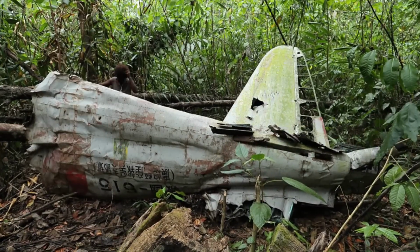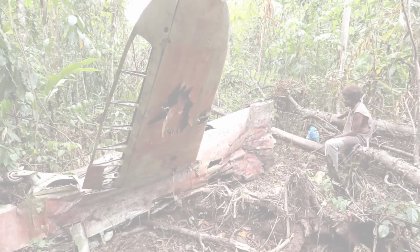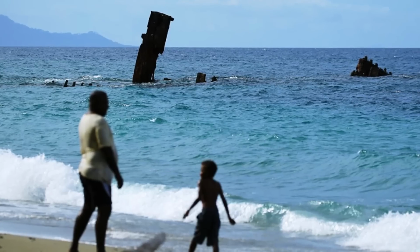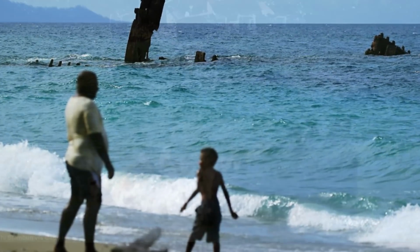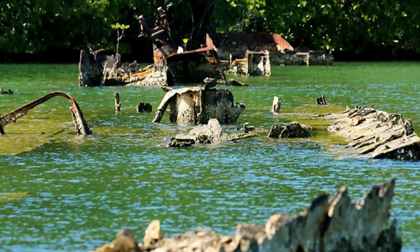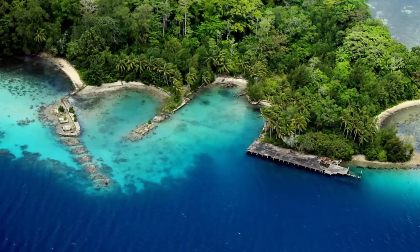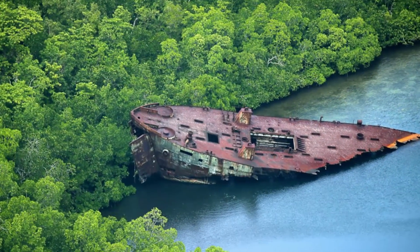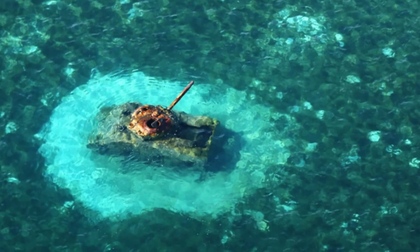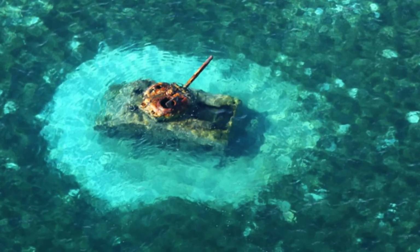Here in this photo, we see an Imperial Japanese fighter plane that was shot down during the Battle of Guadalcanal in the Solomon Islands. Children on the island still play at the beaches, right next to the debris of Japanese Imperial Navy transport vessels. The islands could be scarred for quite some time, even 70 years later. With advancements in drones and aerial technology, they're able to locate more wreckage than ever before. This Sherman tank we see here is left in the shallow waters of the Northern Mariana Islands.